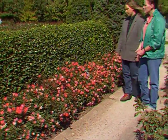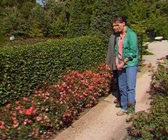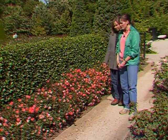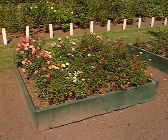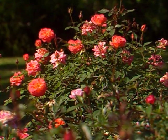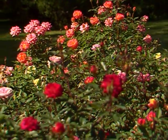With some protection they could be, but it would actually be better if they were in a container to have a place you could bring them in. I see. But they would grow in the ground outside in Oklahoma? Yes. I think they're one of the more hardy roses, in fact. But with the miniatures, are we limited on colors that are available? Oh, no, not at all.